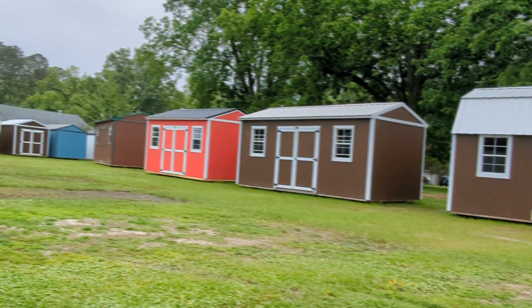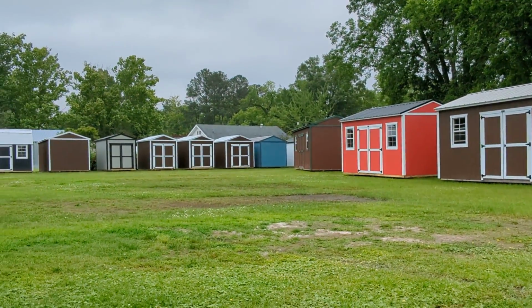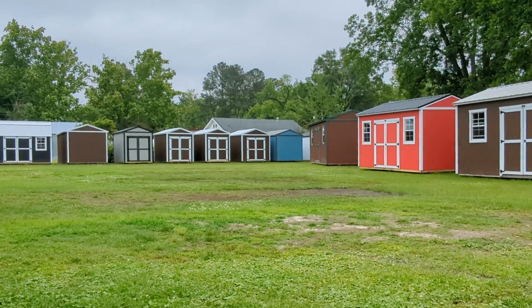Another cool fun fact about storage buildings is they hold their value pretty good.